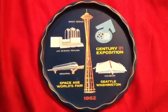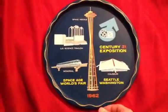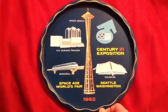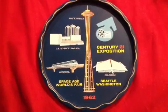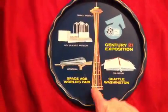So I'm going to display this on one of my end tables with a lot of my mid-century stuff, and it'll look nice and space age in here. But I love a lot of things in the area, and I like the stuff from the World's Fair. It's still left over up in Seattle. I mean, all of this stuff is still there. The Space Needle's still there.